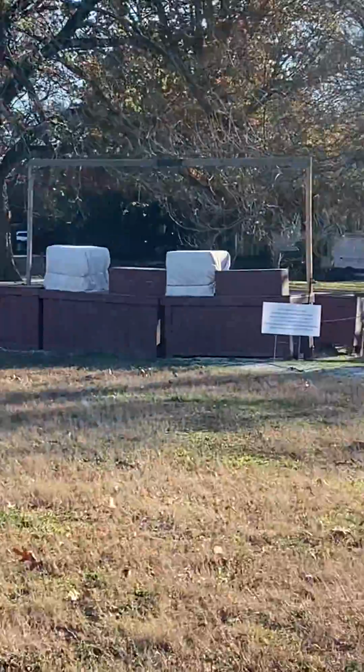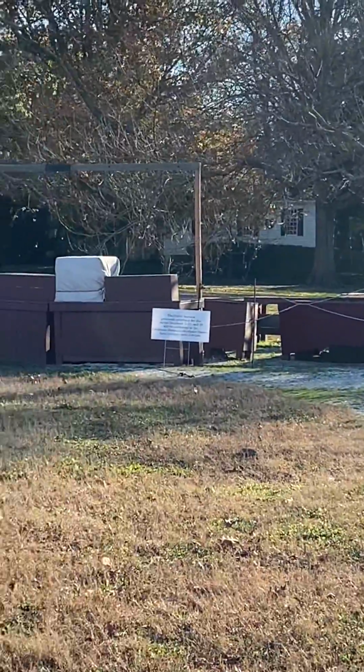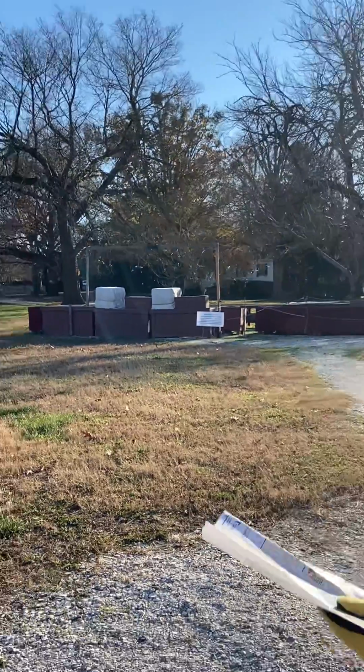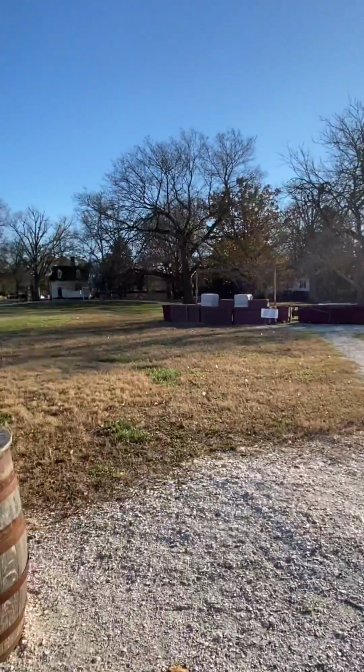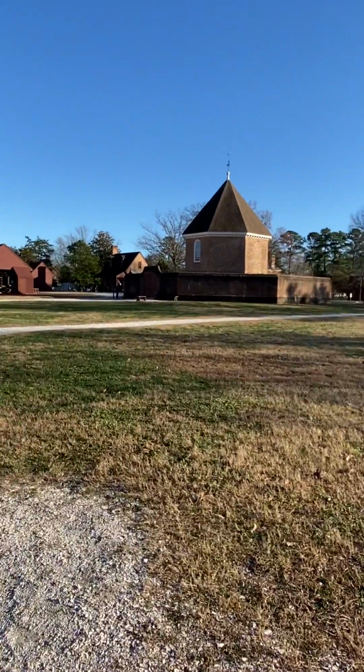This is Market Square. Can we go inside the courthouse? No, not right now. But there's people outside it, so we can go in there.